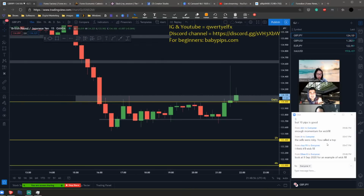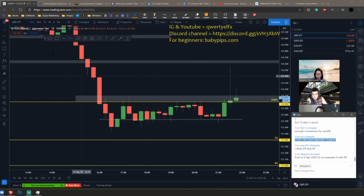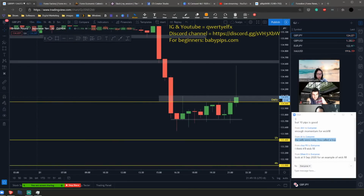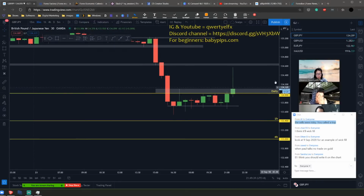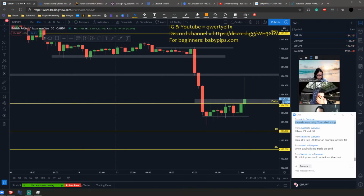The sells were risky. Gold gave us a top entry, 1912. Why would you say the sells are risky? I only said sells below 133,700. 13516 consolidation daily high, then 13529. Longs, I guess, above here. That's really far.